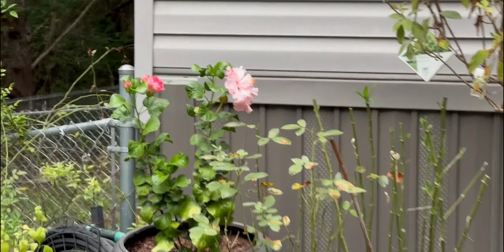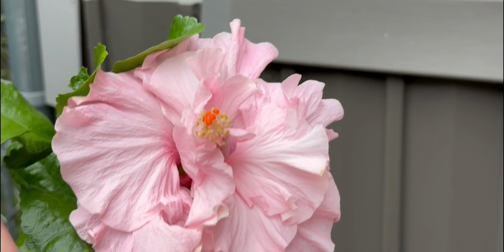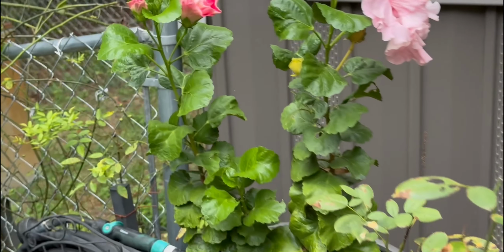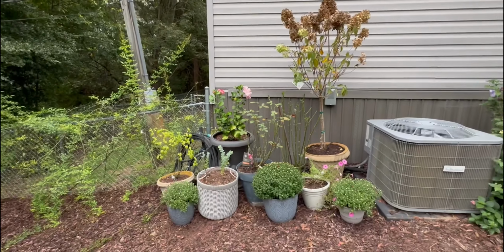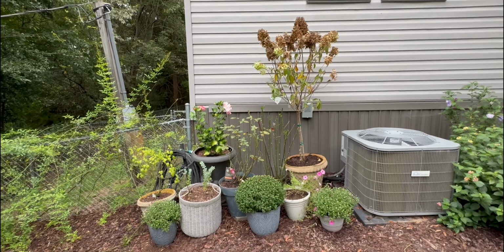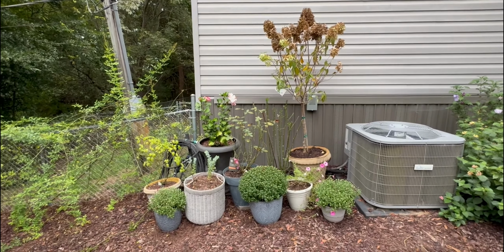This chiffon pink hibiscus, this is a Cajun hibiscus, is glorious. And she is just still blooming her little head off. So I'm very happy to have refreshed this whole little group. And you'll see we did get the hydrangea standard put in, even though she's pretty much done at the end of the season. Whew. All right, back up to the top of the hill.